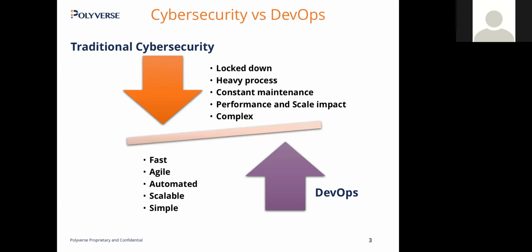The thing about traditional cybersecurity is the policies. If you've worked with your security guys, or if you are a security guy, you want to lock everything down, and you really want to say, hey, look, nothing's getting through here, and that's the world of traditional cybersecurity.